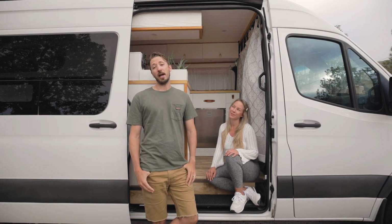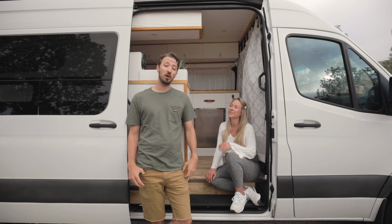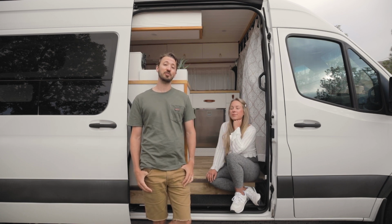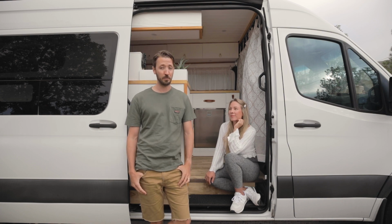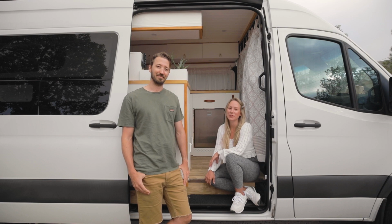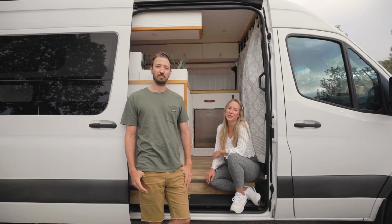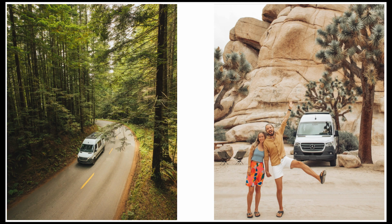We knew we wanted a high roof and a short wheelbase. A high roof because I'm pretty tall, and a short wheelbase because it's much easier to park, and we knew we would be spending a lot of time in cities. We had our eyes on the jewel of all vans, the Mercedes Sprinter van. Finding the van with the perfect features took us a few weeks, but we finally did in November 2019.